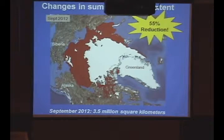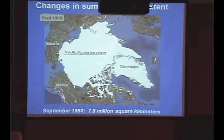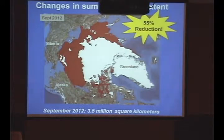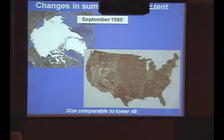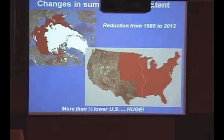So what I want to do is show you, and I'll just back up. This is 1980, and this is this past year. You see a reduction of about 55% smaller. It's a huge reduction. Now I'm going to use the analog of the United States. Here's the summer sea ice cover in 1980, about the same size as the United States. This 55% reduction looks like this. So over half of the lower 48 United States would be gone. That's a lot of change in the Arctic over 30 years.